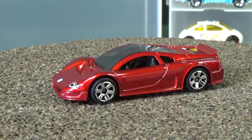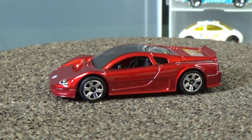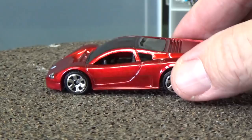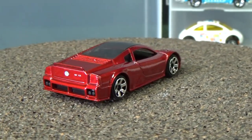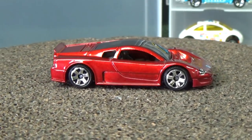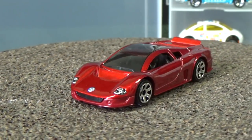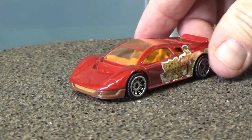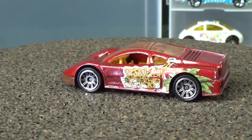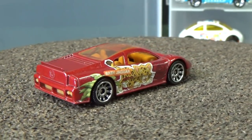Guess what? I missed a couple. VW W12 Concept. Yeah, it's an officially licensed VW model. This one just has a plain red top. I don't know how many colors were released. I got a couple to show you today. The VW W12 Concept. Early 2000s is when this one was created. This one was in the entertainment lines. I don't remember the cartoon. It says Baby Jaguar on the side.